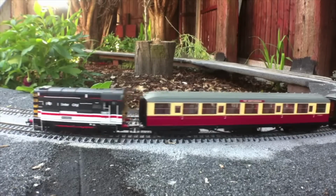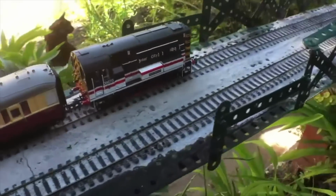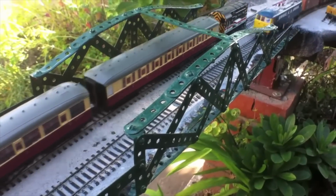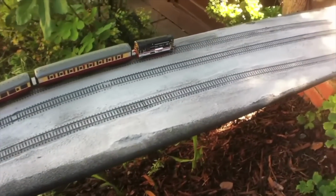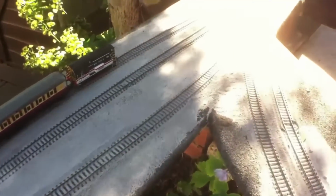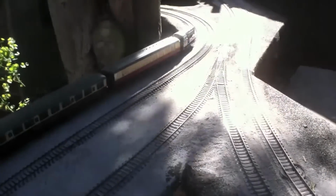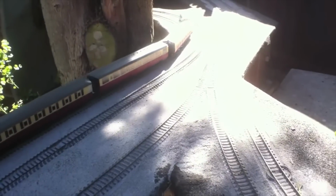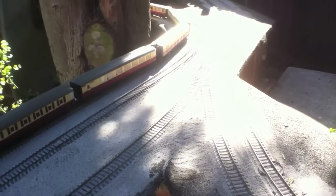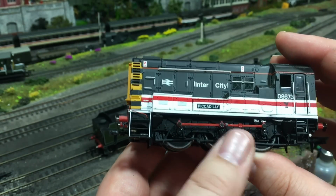The version that Hornby tooled up in their super detail range really is the best model of the 08 that's on the market today, and for me it's come out in some of my favourite liveries too, so I've got that double win-win. This particular livery, Intercity, is my favourite of them all, and as 08673 Piccadilly, this locomotive has been sound fitted and is really quite a great performer.